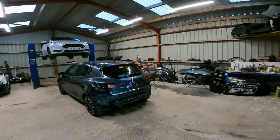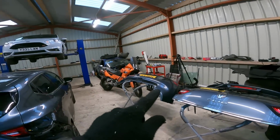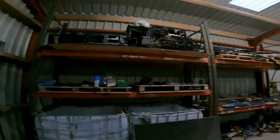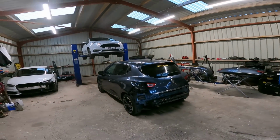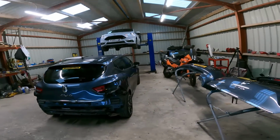Okay, we're back to continue this Renault Clio, because we have our tailgate and our bumper. So first of all, sorry if it seems a bit darker in here than usual. The roof is covered in snow. So we had some snow. Beautiful snow. So yeah, we've got everything we need to hopefully finish off this Renault Clio. Got oil and filter as well, so we can do an oil and filter change.